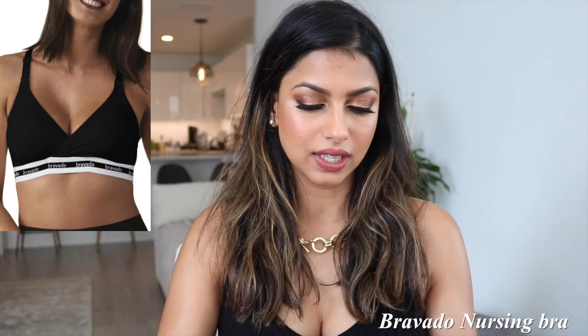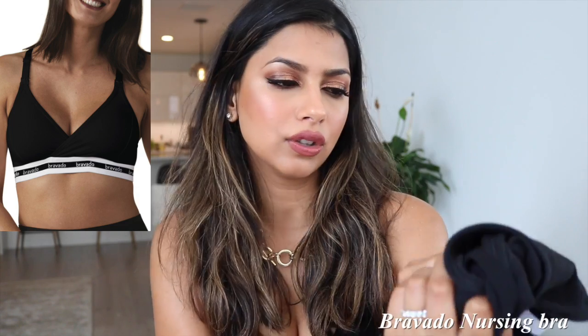The first one is this one right here from this brand called Bravado, I think that's how you say it. I purchased this from Nordstrom, and this is actually a nursing bra. Let me show you guys a little hook here. This is a nursing bra. I was just really curious about nursing bras. I ended up purchasing this, and oh my gosh, this is so freaking comfortable.